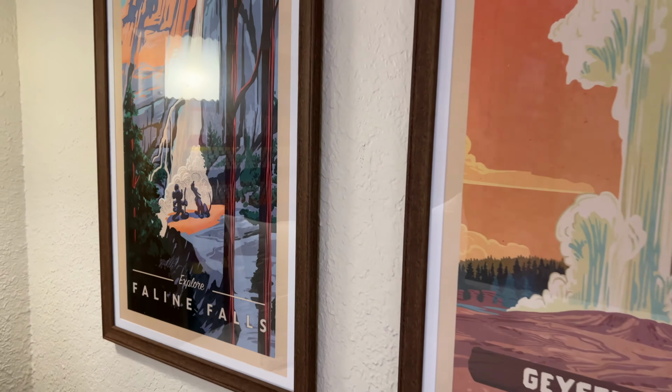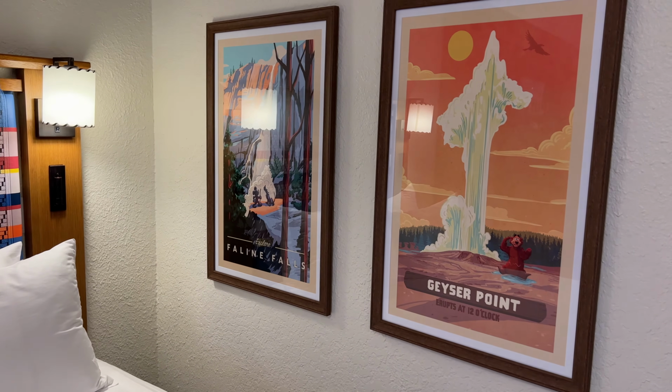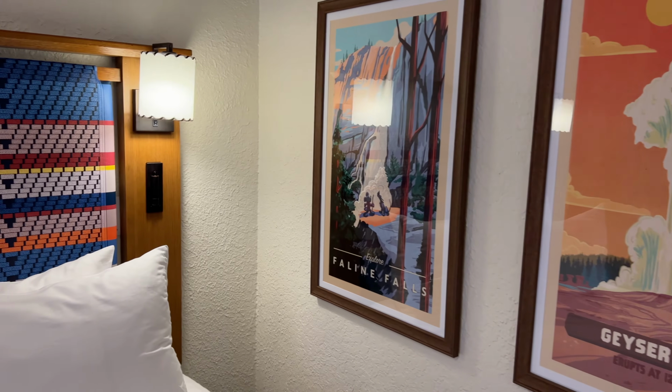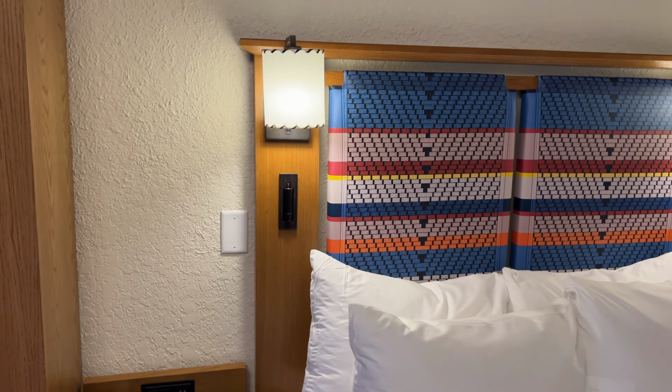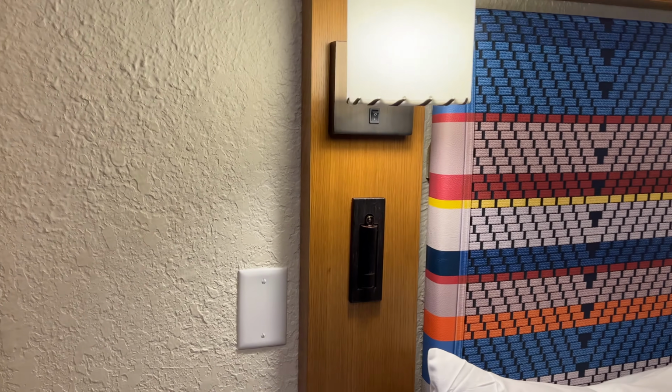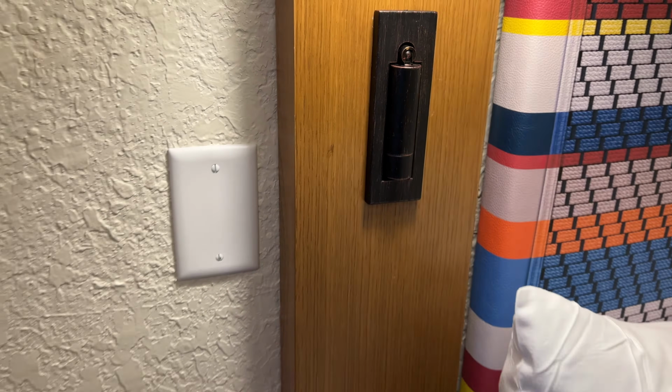There's lots of artwork throughout the villas here, tying everything into the lore of Boulder Ridge, Copper Creek, and Wilderness Lodge. It's really fun to see them leaning into that here. On each side of the bed, we also have a single lamp and one of the small pull-out reading lights they've been adding to most of the resorts now. Those are really handy to have.